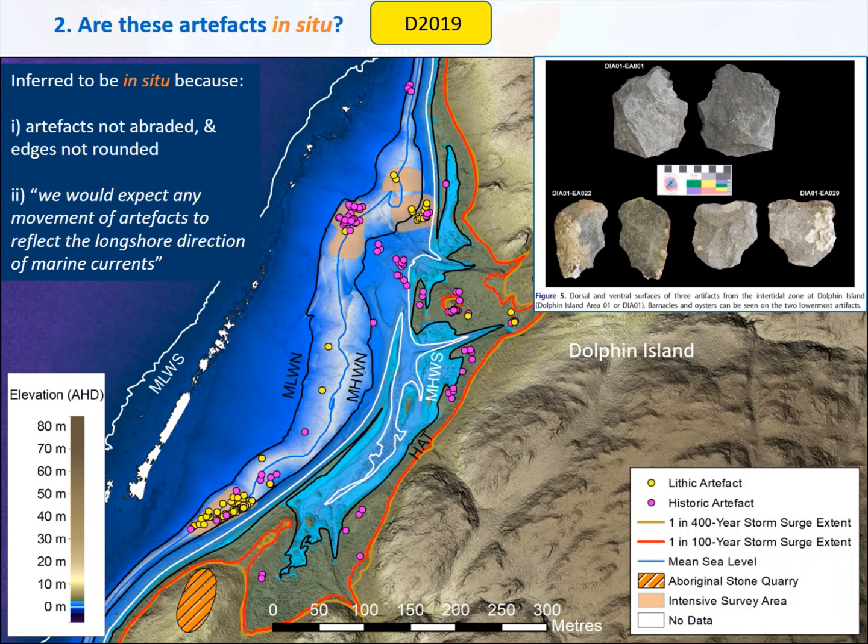And secondly, this is a quote, we would expect any movement of artifacts to reflect the longshore direction of marine currents. I don't quite know what that means, because you can take longshore direction of marine currents to mean any number of things, I think. Because remember, if we are talking about movement of sediment, in fact, cobble and gravel sized particles in the intertidal zone, the direction that the currents were doing alongshore at the time was probably of little consequence. But nonetheless, it's more complicated than I think that they thought.